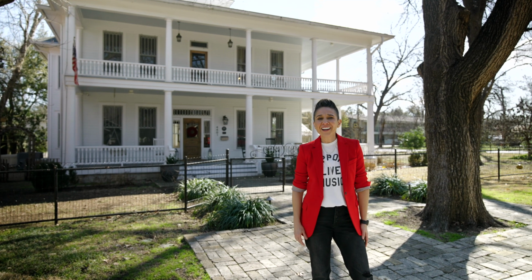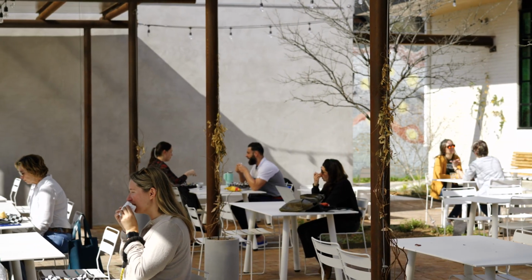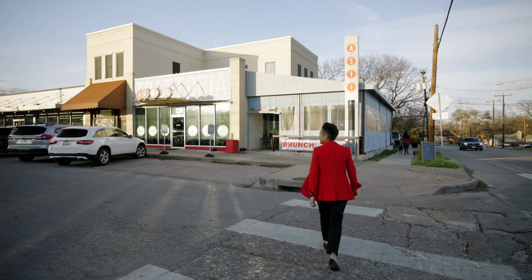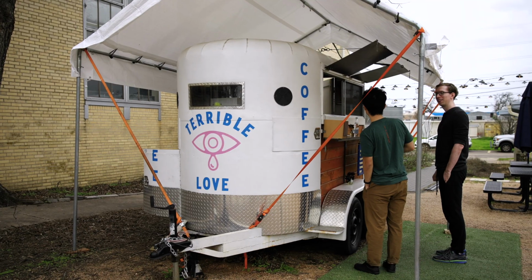We are right here in the heart of Hyde Park, one of Austin's oldest and most charming neighborhoods, with more hidden gems around than you can imagine. To help you get a feel for what it's like to live in the neighborhood, we're going to check out some of the architecture, make our way to some of the local food and drink institutions that have been here for decades, and check out some of the newer spots to the scene.